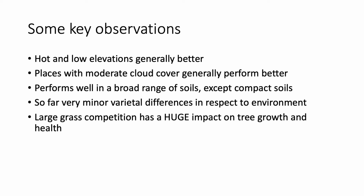Another interesting thing we've noticed is that places with moderate cloud cover generally perform better than places that get full unclouded days, full sun all day long. And we've done some plant physiology work looking at photosynthesis and leaf yields and things like that. Essentially, breadfruit has a really strong ability to close itself up and shut itself down. All plants can do this to some degree. All plants have stoma in their leaves, and that's where they do their gas exchange. That's how they bring CO2 into the leaf to conduct photosynthesis. But a side effect of that is that plants evaporate water out of their stoma.